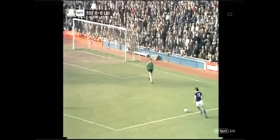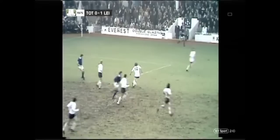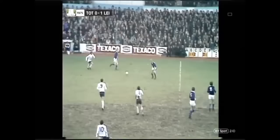Is this the breakthrough for Leicester? Turned inside. Oh, and Worthington missed a chance. And yes, it's there by Stringfellow. And Leicester go into the lead. Stringfellow, who finally turned it over. Spurs in total disarray there. Conn, well, he ran into trouble there. And Whitworth has had a very good game in defence for Leicester.